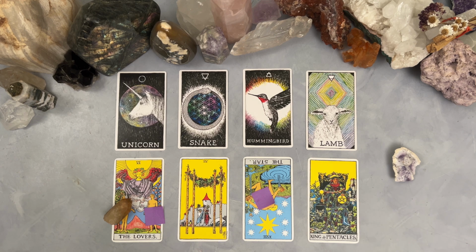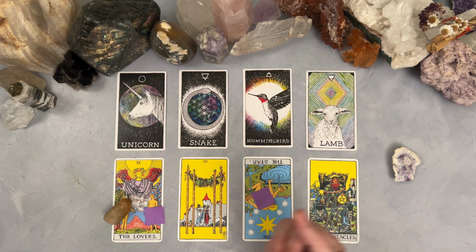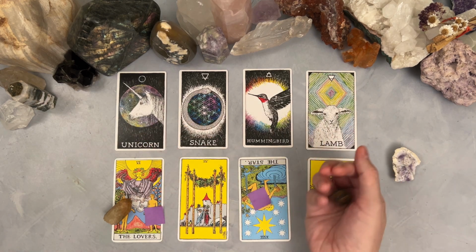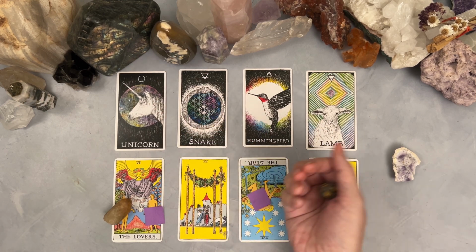I want to roll the astro dice just because I want to get zodiac signs for these 4 people, because I know zodiac signs was brought up a lot in this reading, and I want to get zodiac signs for some of these people. Let's get a zodiac sign for the unicorn person. Taurus. Okay, speaking of Taurus, the unicorn person could be a Taurus. Let's get a zodiac sign for the snake person. Cancer. The snake person could be a Cancer.